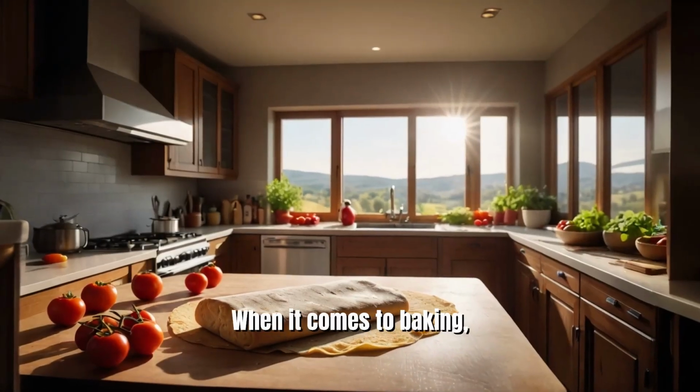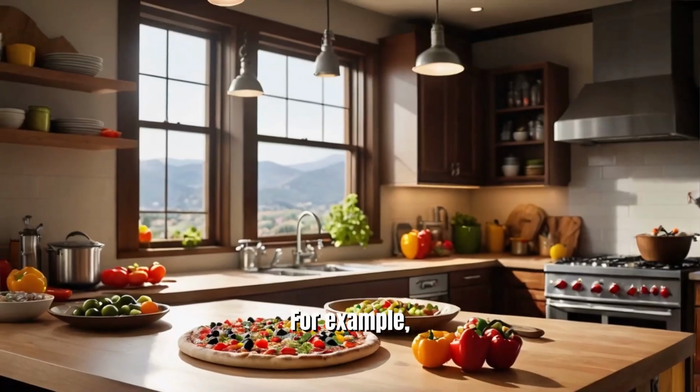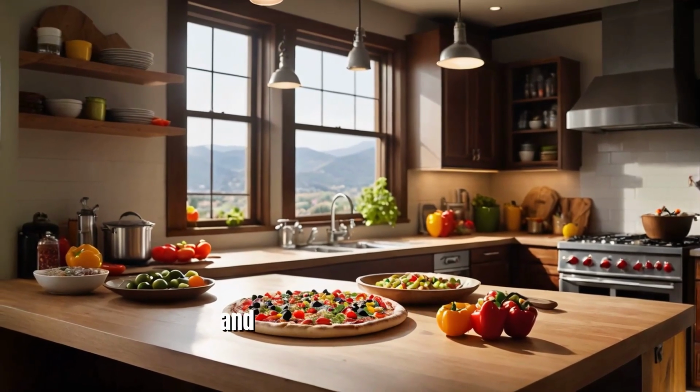When it comes to baking, make use of pre-made dough. For example, roll out pre-made pizza dough, add toppings of your choice, and bake in a hot oven for a quick homemade pizza in under 5 minutes of prep time.